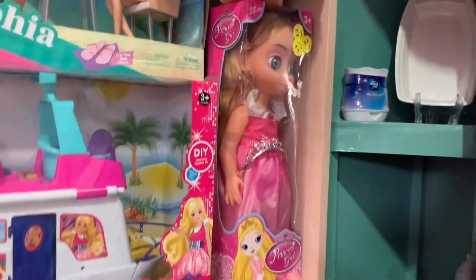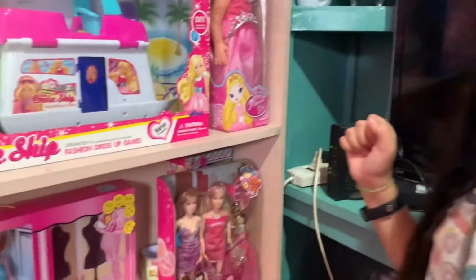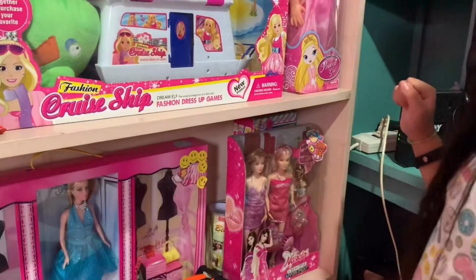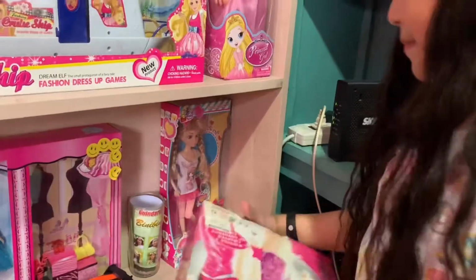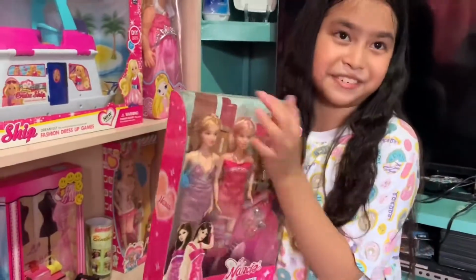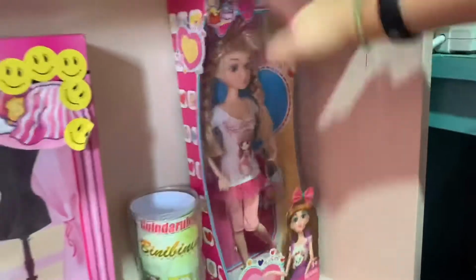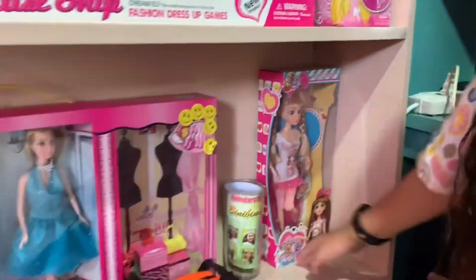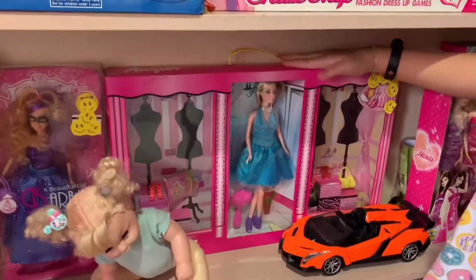But I do have another doll in my room, which is the third biggest doll, and the fourth biggest doll is right there. But anyways, let's keep on going. So this is a doll, and I don't know what it's called. And I have this doll, which is super niche and cute, and I like the outfit, and the bangs. In here is my biggest doll.